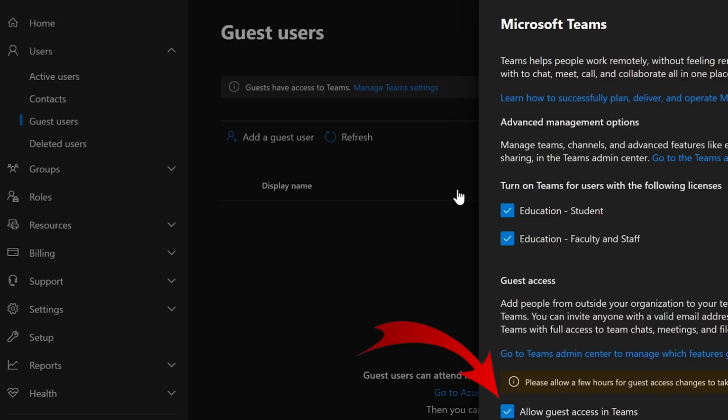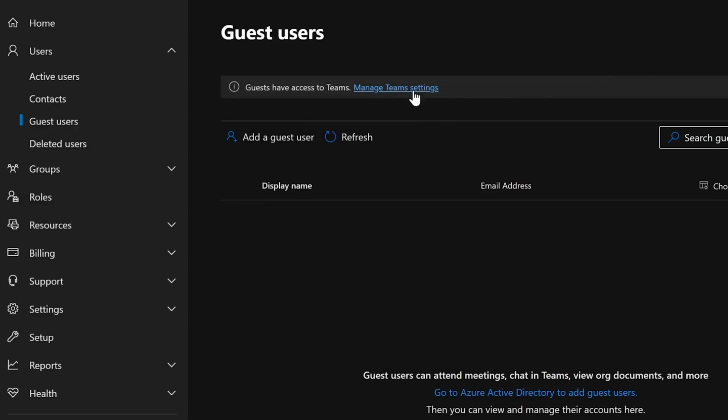Otherwise, there'll be no point. So I wouldn't necessarily worry about this part here. I wouldn't necessarily go in manage team settings or anything like that. Just leave that by default. Otherwise, there'll be no point of creating guest users. So let's create a guest user. Let's see how that looks.